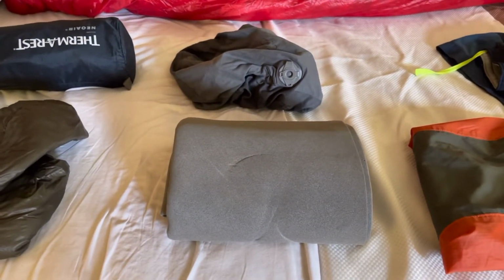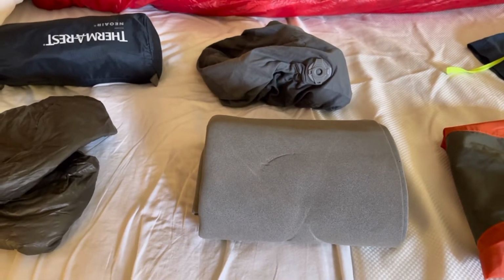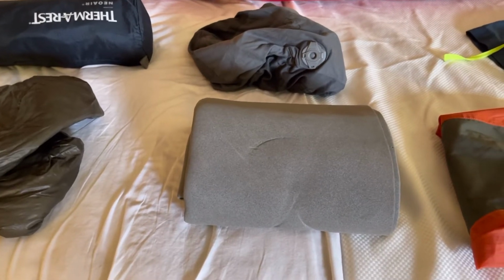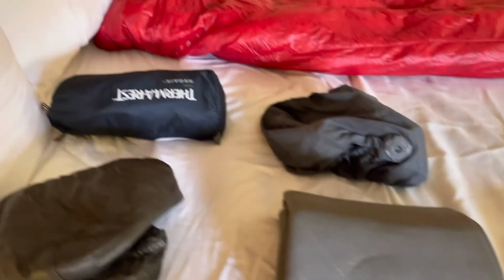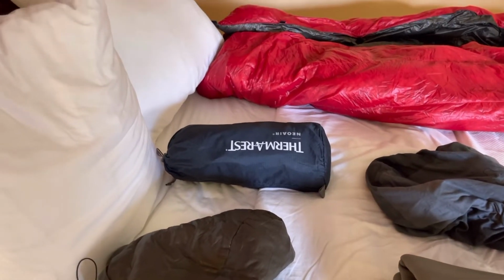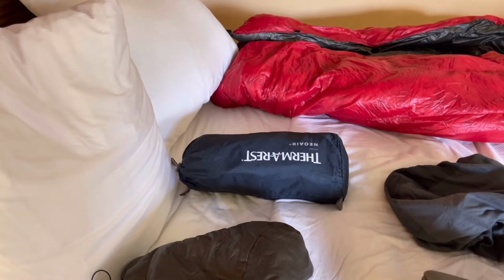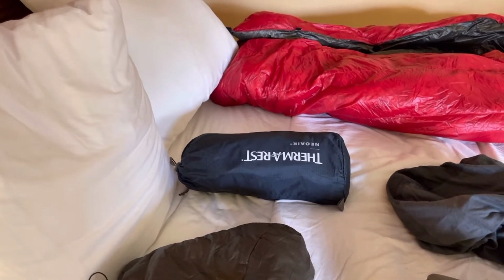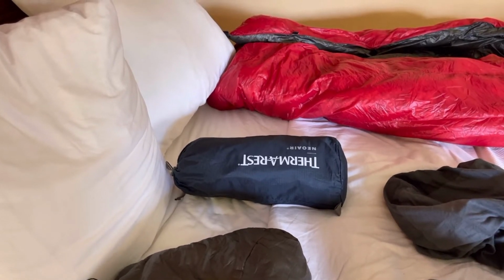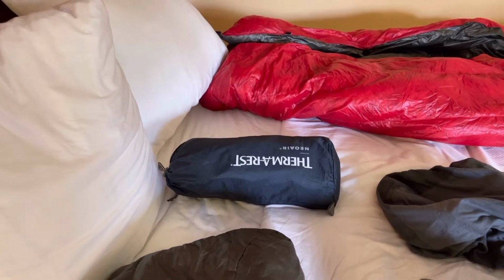This is my Gossamer Gear pad. Started out with this, love it. I use it underneath my sleeping bag in a shelter or in my tent. It stops my sleeping pad from sliding around. Speaking of sleeping pads, I've got the Thermarest NeoAir. I did end up with a couple holes in it, but I patched them when I was in Harper's Ferry, so it's been working great. No issues there. I still have the bag so you can blow it up. I haven't had to do that by mouth, and I'm loving it.